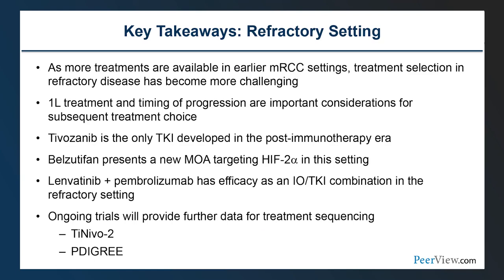All right, so some key takeaways in the refractory setting. As more treatments are now available in the earlier metastatic renal cell carcinoma lines, the treatment selected in refractory disease has become challenging, and it depends on what patients received previously in the frontline setting as well as timing of progression. Tivozanib is the only VEGF TKI that's been developed now in the post-immunotherapy era, having disease activity when compared against sorafenib from TiVo-3. Belzutifan presents a really nice new mechanism of action targeting HIF-2 alpha in the refractory setting, and lenvatinib and pembrolizumab still has some efficacy in that non-randomized trial that we looked at as an IO-TKI combination in the refractory setting.